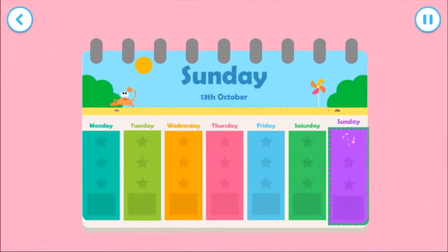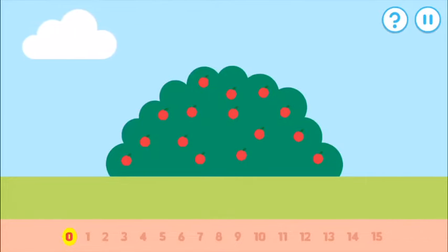1, 2, 3, 4, 5, 6, 7, 8, 9. What great counting! You've got a gold star. Tap the screen to do some. How many apples are there? Remember to count.